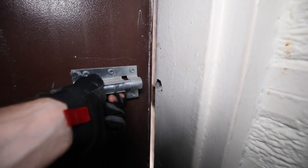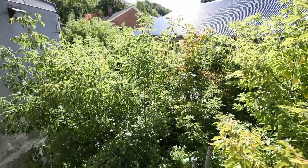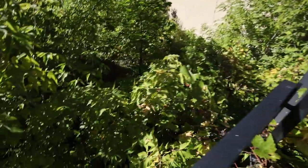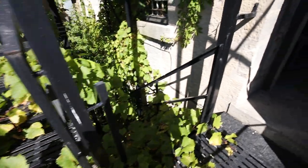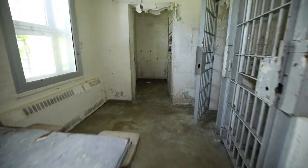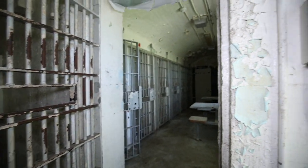So let's take a look at this courtyard here. As you can see, it's pretty overgrown. Got these trees here. It's like a jungle down there. I remember walking down there last time I was here, and it was pretty difficult to maneuver your way through. I may go down there again, but I won't bother for the video because there's not that much to see. And the courtyard on the other side is actually not as overgrown, so you guys get an idea of what the courtyard looks like, what it would be like to be in there, that sort of thing, right?